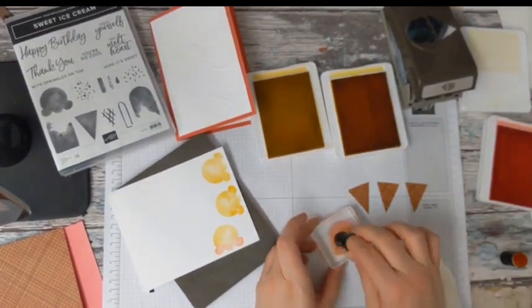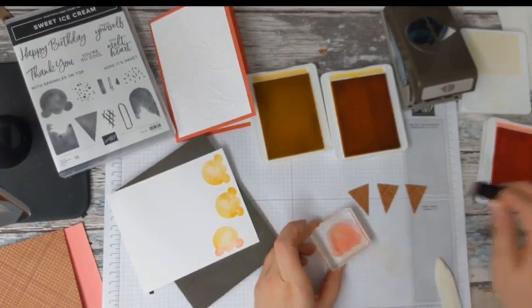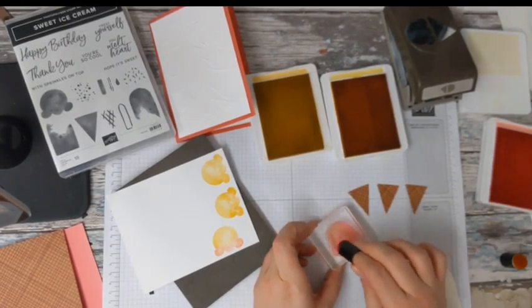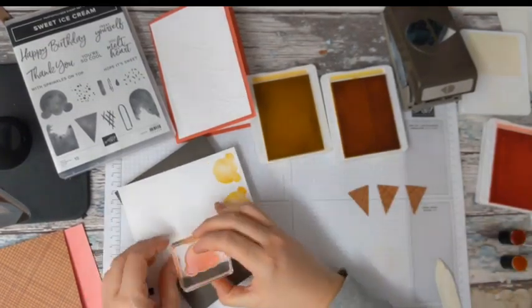And it's up to you how much ink you add to your stamp. This is actually a technique that Sarah Douglas, the Stampin' Up! CEO, demonstrated this week. So I've took my little bit of inspiration from her.